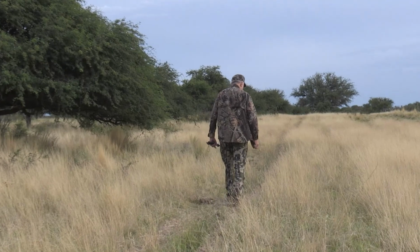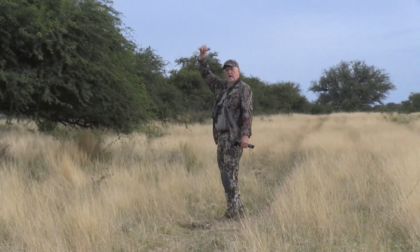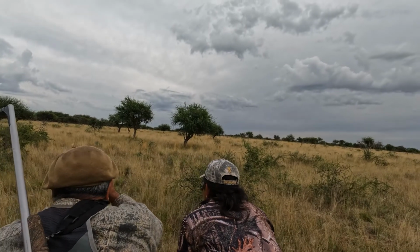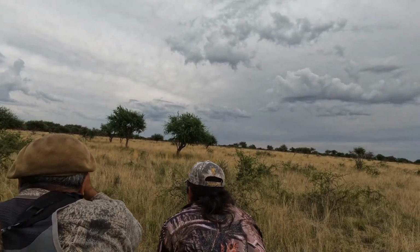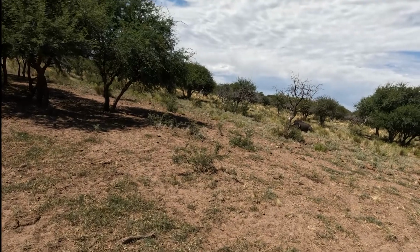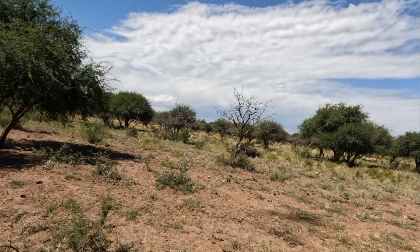The blood trail was nearly destroyed by all the other buffalo feet. But we did manage to find some blood traces. We caught up with the herd that he was with, but he was not with them. Then we got a radio call that he had been found by the other group that was on the search. When we got there, I could not believe how massive this animal was.